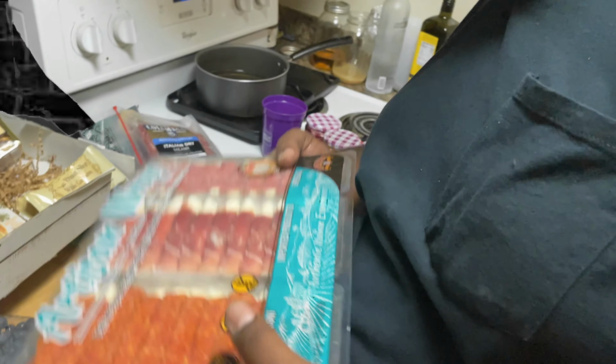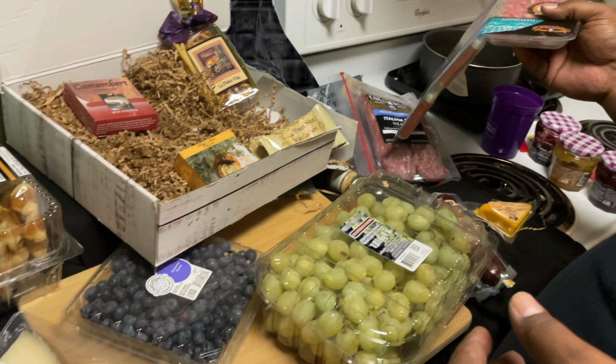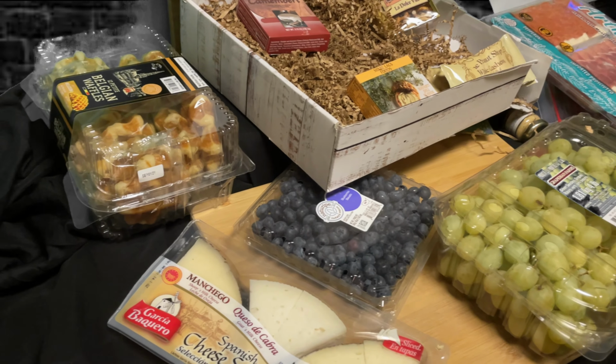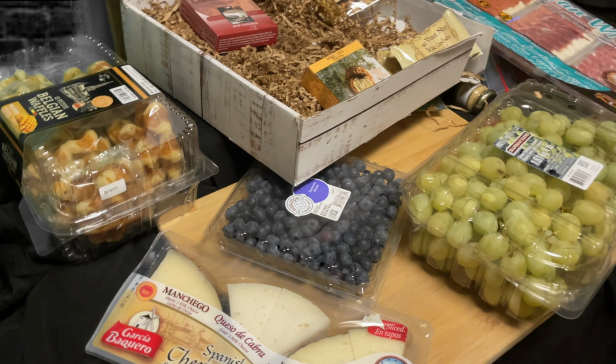So we're going to go ahead and start putting this together, y'all. These are the fun things that you can do for any type of entertainment, whether it's birthdays, football, anything. Date night. Hell, just because. Okay.